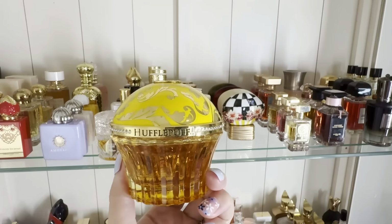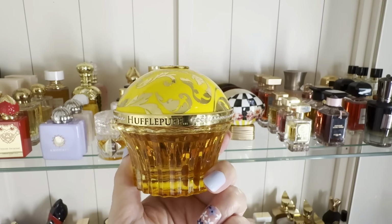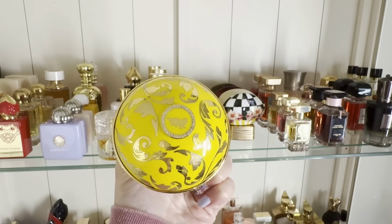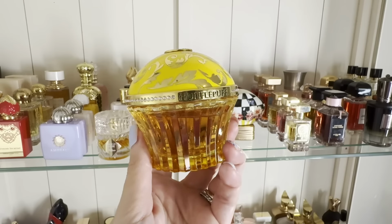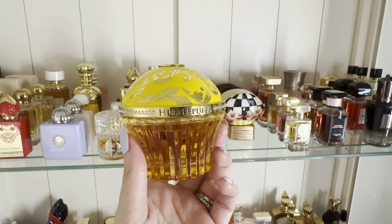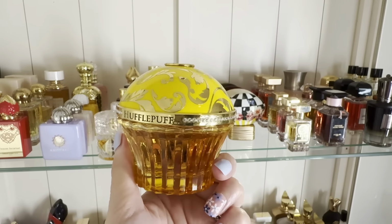My one and only House of Sillage is Hufflepuff, and I'm a huge Harry Potter fan. I really love this yellow bottle, and I adore the way this smells. This is a delicious vanilla, lemony, peach, coconut cream vanilla.